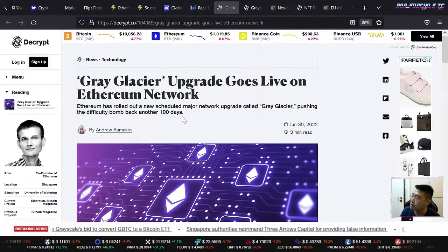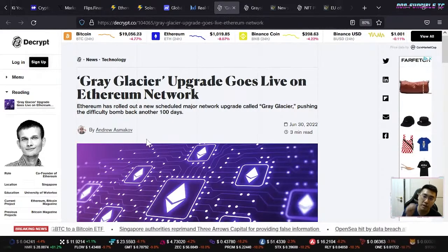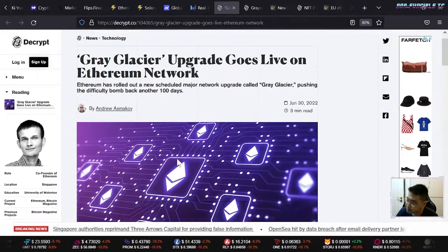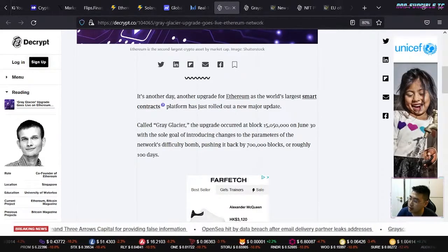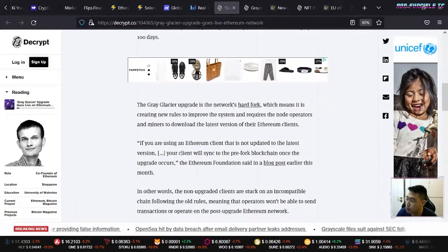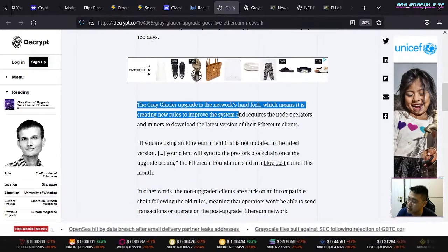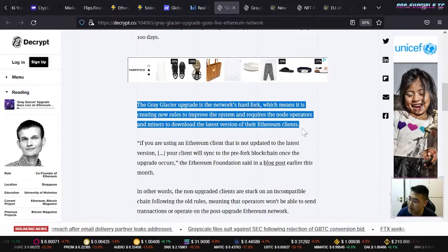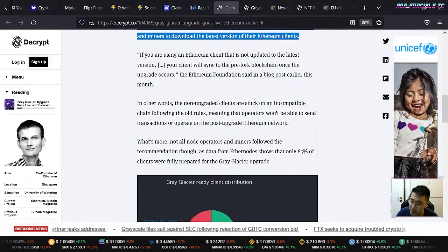A lot of people were saying that the Ethereum merge is going to happen in August, right? Ethereum 2.0 will help Ethereum move from proof of work to proof of stake. Very bullish, market will turn green, right? So this upgrade has just occurred at block 115 million on June 30th, which is today. This upgrade is a network hard fork, which means it creates new rules to improve the system and requires node operators like the miners to download the latest version of the Ethereum client, right? So you need to update your client to perform this update.